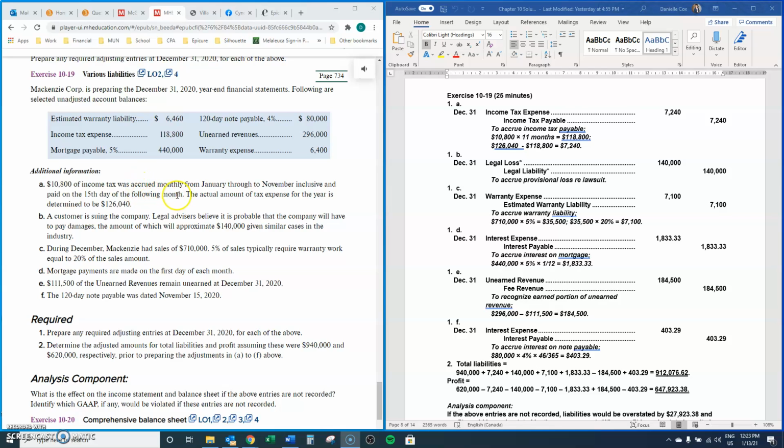Now, the last month, because remember how we said with income tax, they estimate what they're going to pay for the year. They divide it by 12 and pay it each month. And then in the last month, they balance it out to the correct amount. So in the last month, it ended up being $126,040 that they're owing.